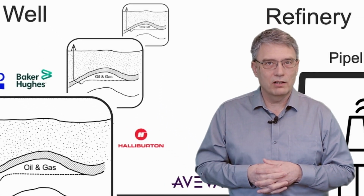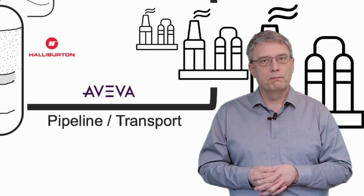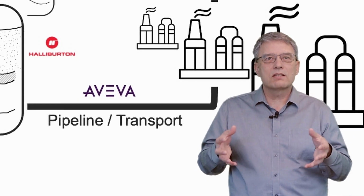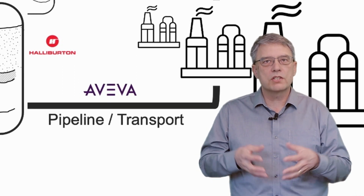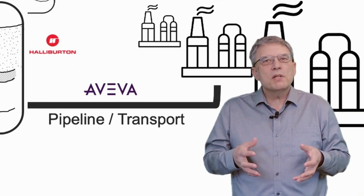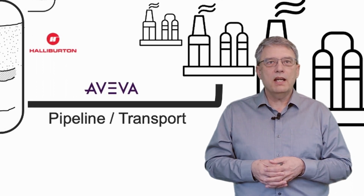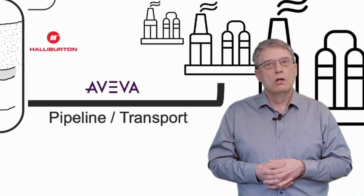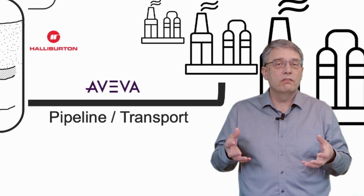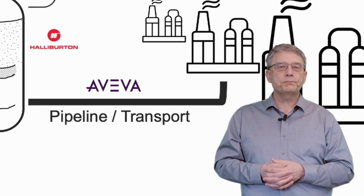Now, the second category, which is midstream or pipelines primarily. Most of the data in this subvertical comes together through supervisory control, or SCADA. The most common SCADA system along pipelines is from Aveva, and they have a predictive maintenance module built into their software suite. For pipeline operators with an Aveva SCADA system, this is a natural place to start.